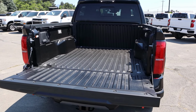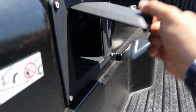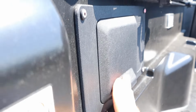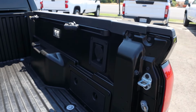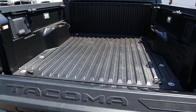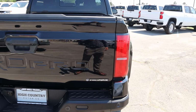And then popping into the bed, got a composite bed from the factory, and this is pretty cool with the new Tacoma. Oh, charging ports and everything in there. But yeah, overall, good storage space for a mid-size pickup truck. We also have an outlet here on the bed as well. And I think this has the, yeah. So you just kind of nudge it with your knee and then it'll pop the tailgate back up.